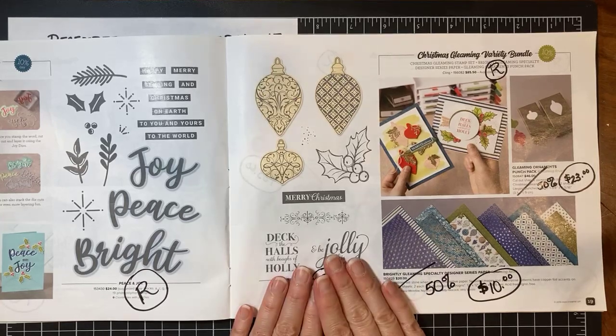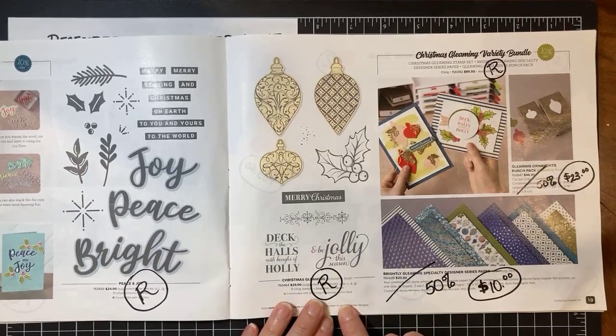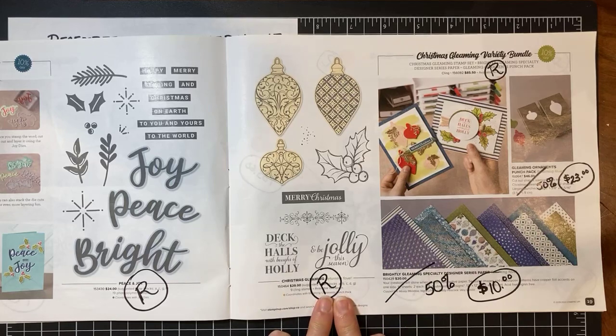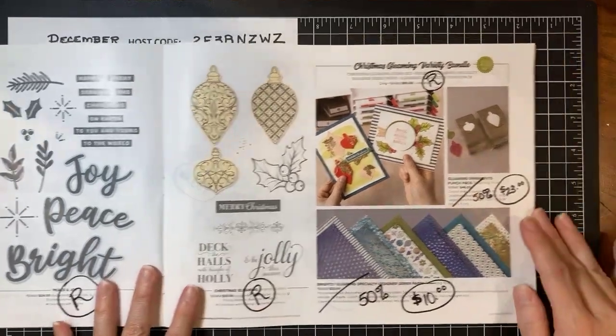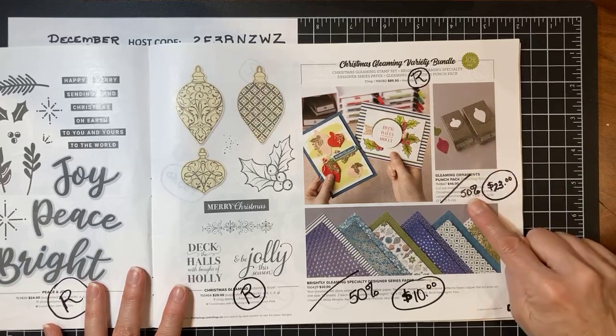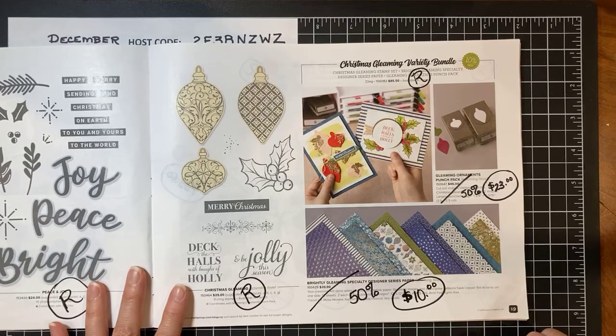The Christmas Gleaming was in last year's holiday mini catalog, and it came back this year as a returning favorite, and it's retiring. The double pack of punches is retiring at 50% off, so only $23 for those two.